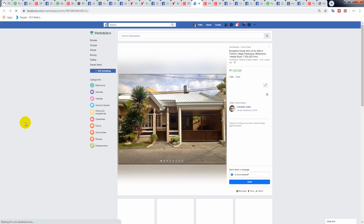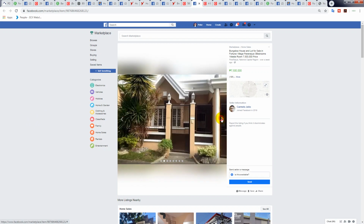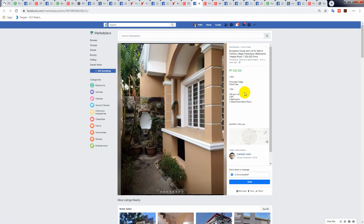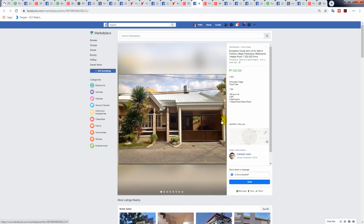Okay, so next property. The only one of its kind. This is the only property that I could find actually in Fortuna Village. So this is in Fortuna Village, Paranaque, priced at 7.5. I do like the design. Nice home. Let's see if we can get some more details. Actually, it's a decent lot size. It's a 150 square meter lot. Cozy.